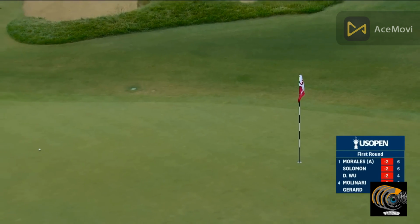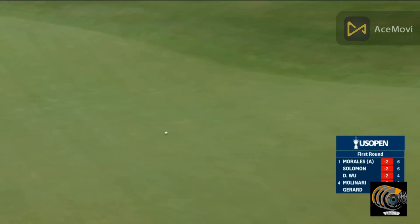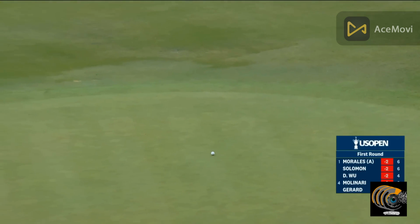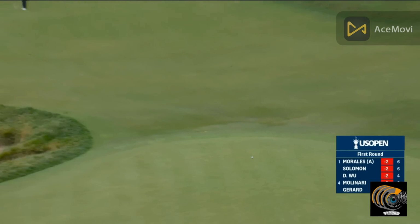I'm wondering where this is going to end up, Jimmy. That was an awful break. That was going to be a foot or two from the hole. The molar bites again. This has got to stop. It's too early for us to do this.